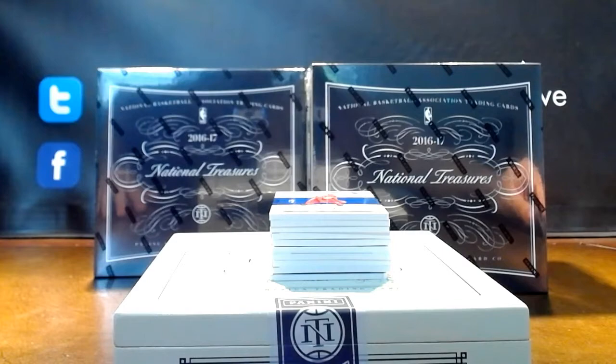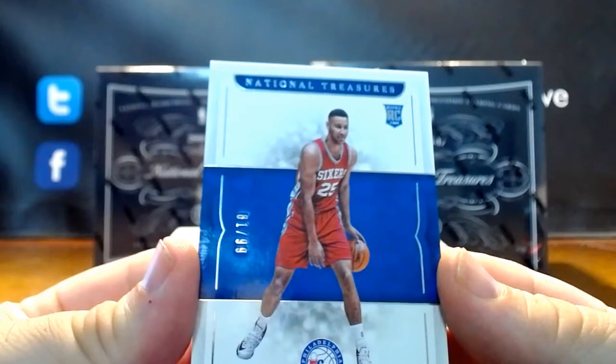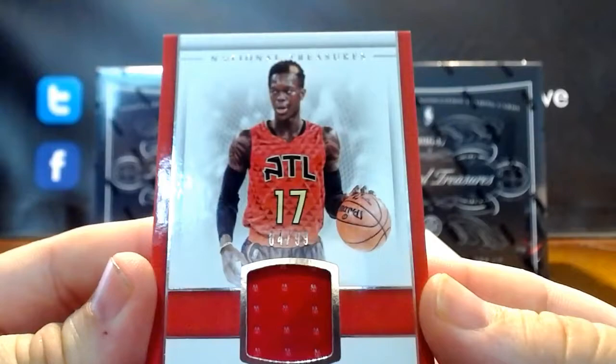All right, let's get to it. Four boxes of NT. First card. It's a nice one. Ben Simmons, 81 out of 99 for the 76ers. Next card, Dennis Schroeder. 84 out of 99, Relic for the Hawks.